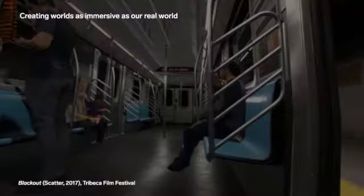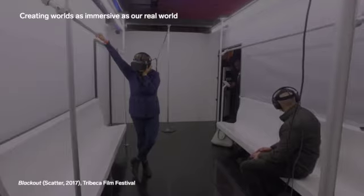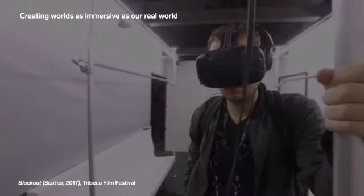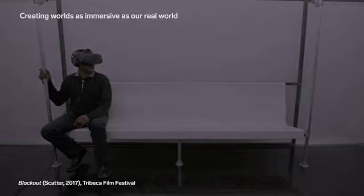This allows us to create immersive room-scale experiences where you can walk through the environment where these stories take place, you can interact with the characters and feel their presence, essentially creating worlds as immersive as our real world.